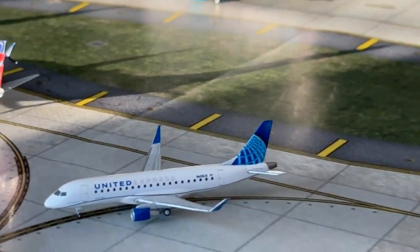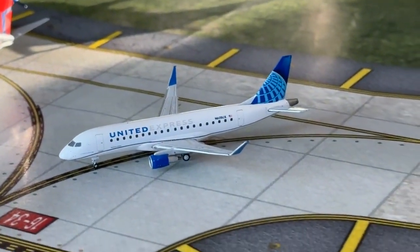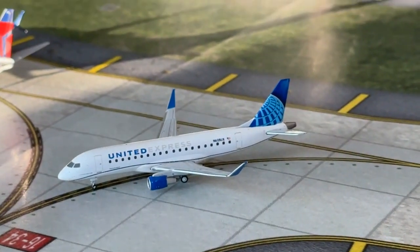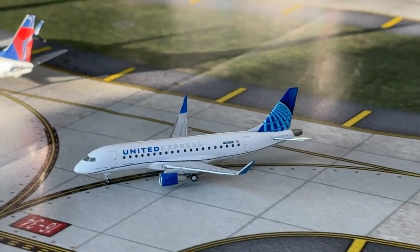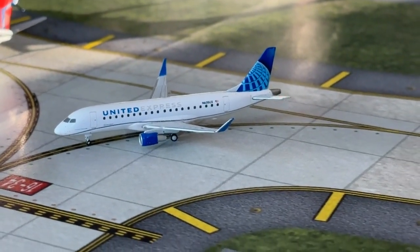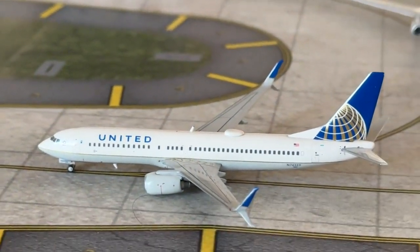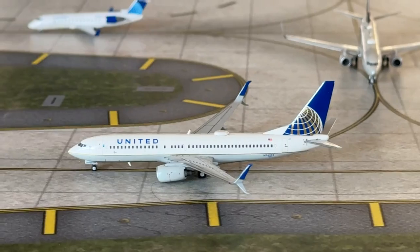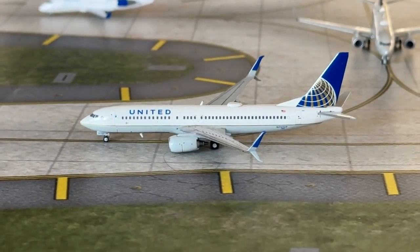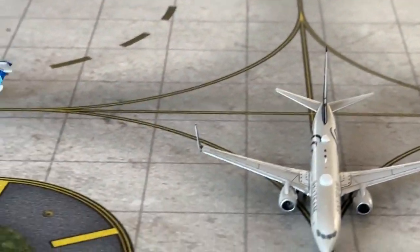And then we have the United ERJ-175 coming in from Winnipeg. This aircraft's now going to be making a flight today over to, all the way to, I'm thinking of Eagleville. And here's the United 737-800, which is coming in from Oakland, and now it's going to be making a flight today, heading over to, so many cities, Columbus, there we go. Haven't used Columbus in a while.